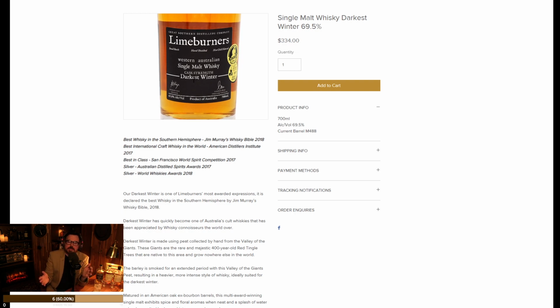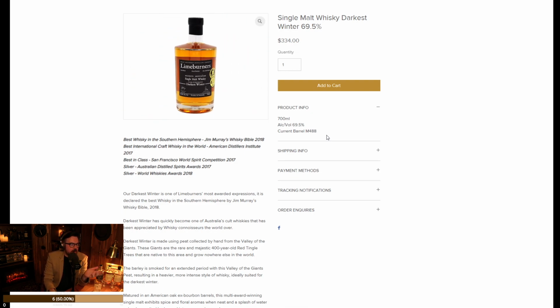So when they submit these, the one that wins may not be the same one that you get. And you can see, it will list what barrel it was that won. If you look here, they're currently selling barrel M488, which might sound silly, but if I look at mine, this is barrel M485. So they're three barrels through, so 750 bottles through from when I bought mine. Mine is sitting at 63.8%, which may or may not be the same as what you bought. But yeah, that's what I bought.